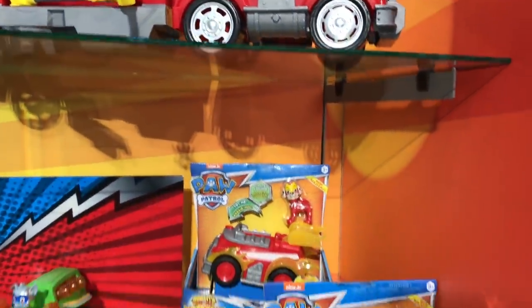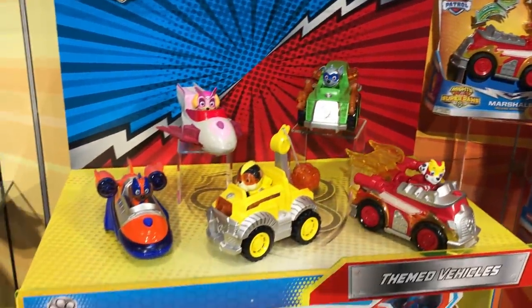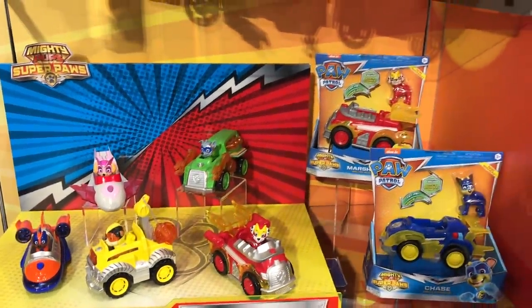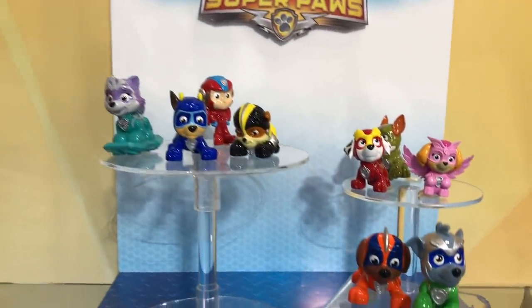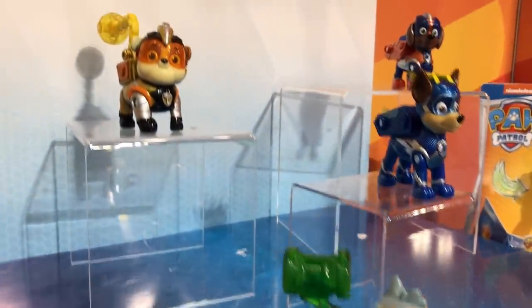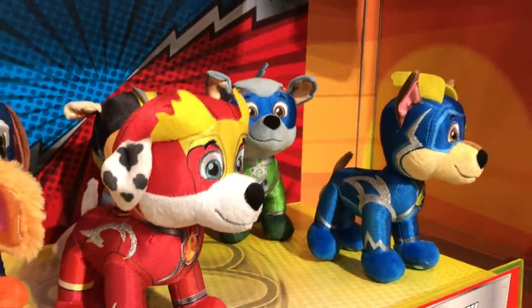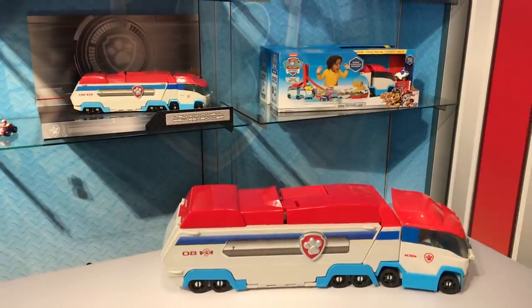So again, this fall, the new lineup for Paw Patrol is the Mighty Pups Super Paws. So check it out. They're going to have super cool themed vehicles to go with the new Super Paw show. New light up figures. And some new Super Paws action figures as well. And of course, you can't have Paw Patrol without cute, amazing plush. Look at their little outfits.